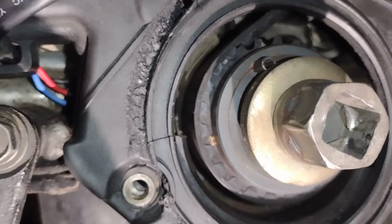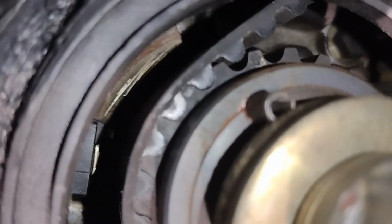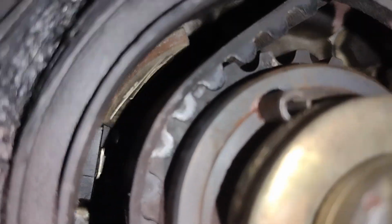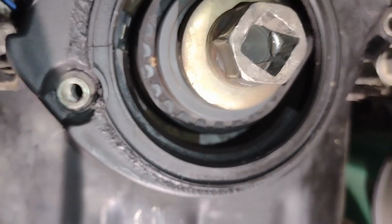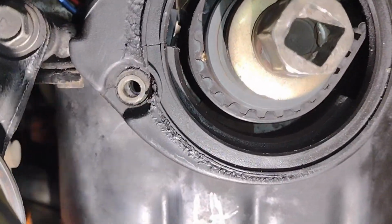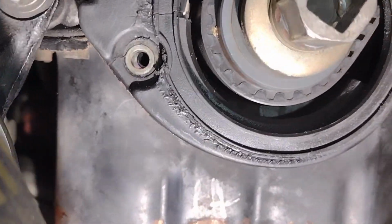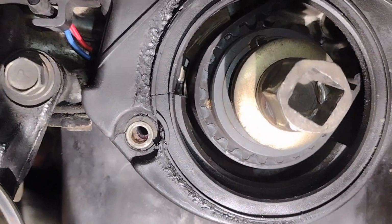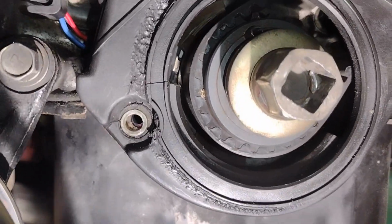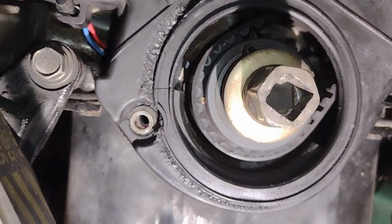Now you see that's part of the crank position sensor, and then it is in here. Now there's the blade. You see that blade? So what we'll do, I just put that big bolt, and we're going to turn this and see if the blade actually goes between those teeth. Now you see the metal part? So between it, that's where the blade's supposed to go. So we'll go ahead and do that now.